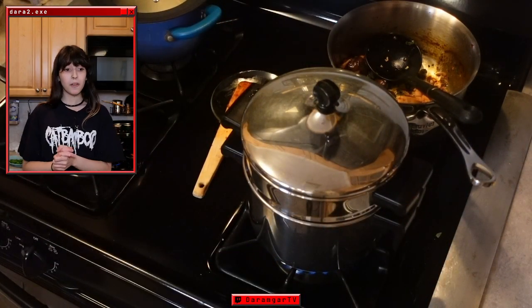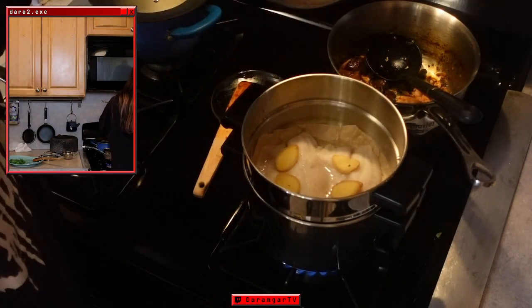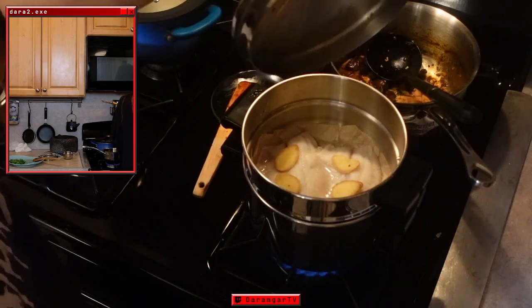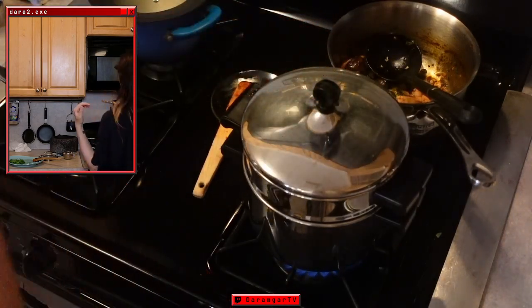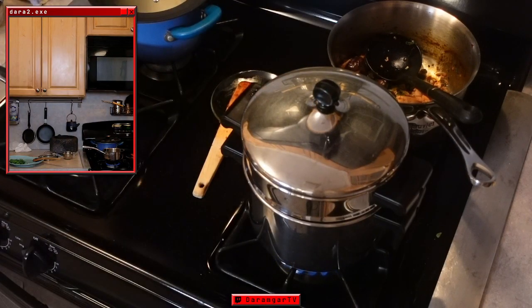And now, my friends, I do believe that my steamed fish should be just about ready to come on out. I want that flesh to be nice and soft, nice and succulent, nice and moist. So let's go ahead and do an inspection. I know it doesn't look much right now, but I promise you it's all gonna get there.